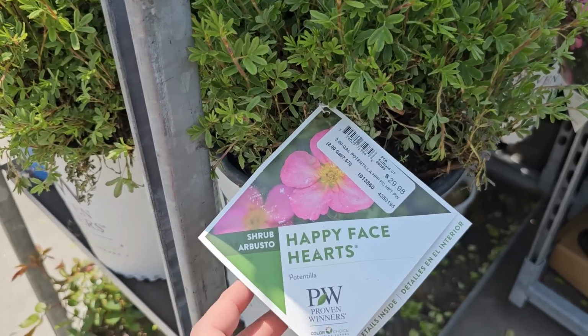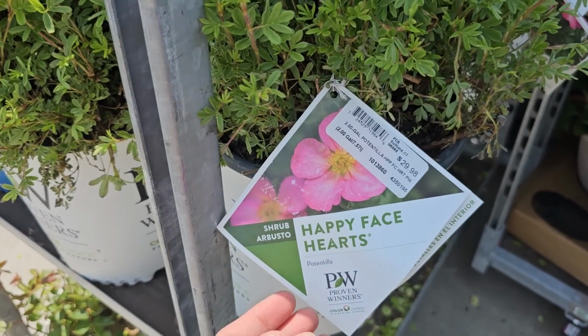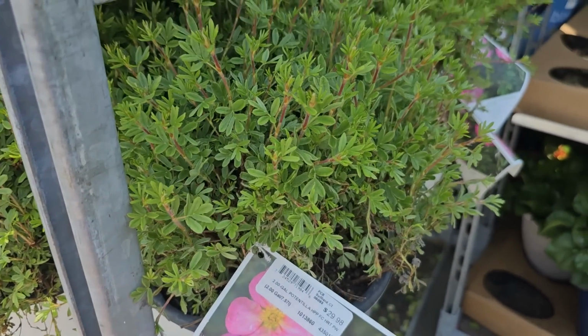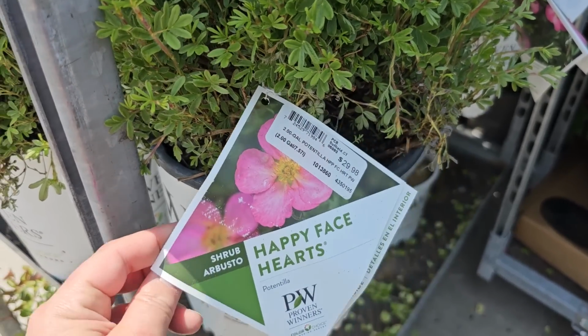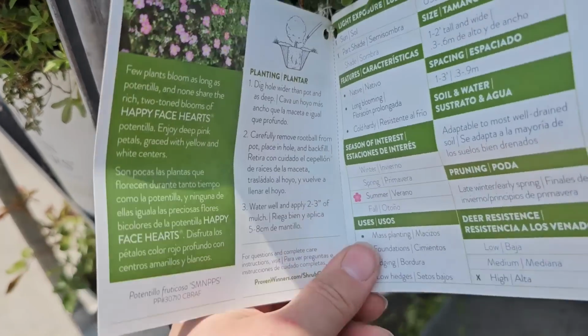Some Proven Winners Potentilla. This is something that I've only become aware of since last year. It looks like it has a really soft foliage, almost looks like it's a perennial, but grown as a shrub, if that makes sense. So this is a 2 gallon. It is called Happy Face Hearts Potentilla.